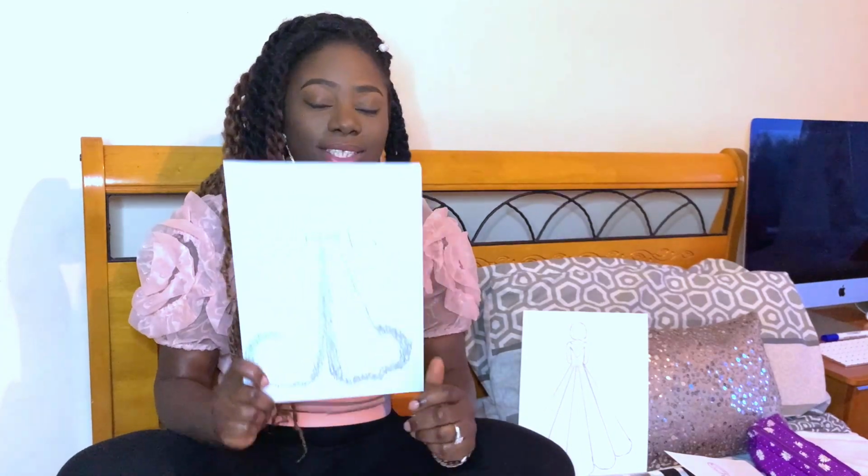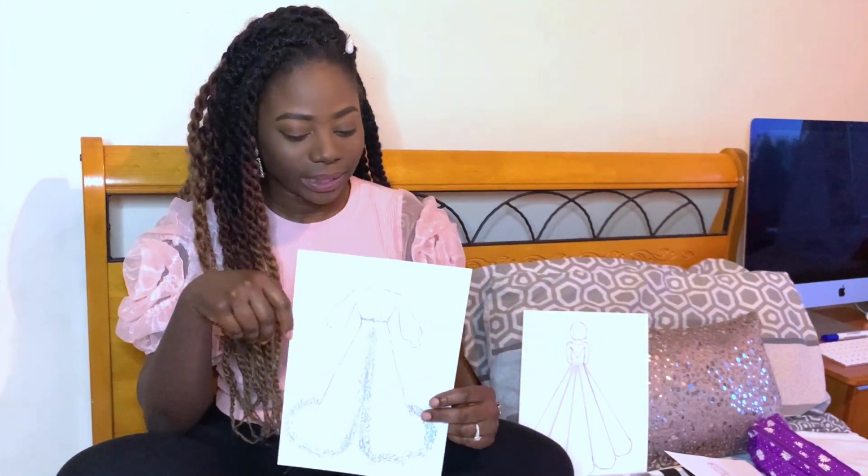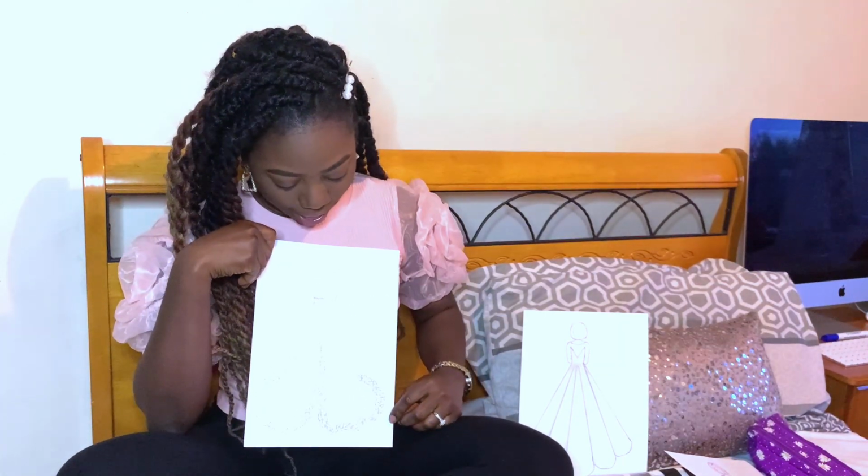Okay, and then this is just my design for my robe. This is how I want it to look.